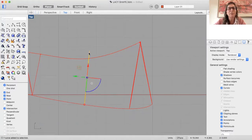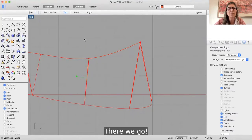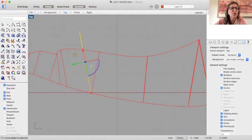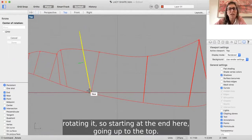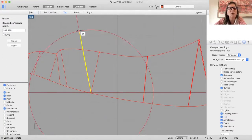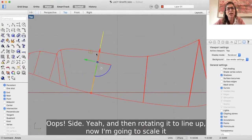No. Let me do that again. Get it. And to here. Come on. There we go. All right. And same thing here, choosing the circle, rotating it. So starting at the end here, going up to the top. Oops, sorry. Yeah. And then rotating it to line up.